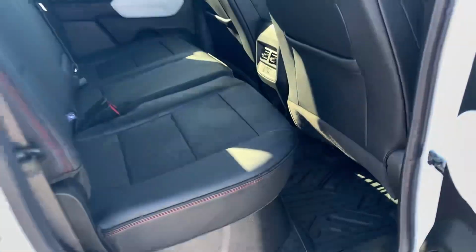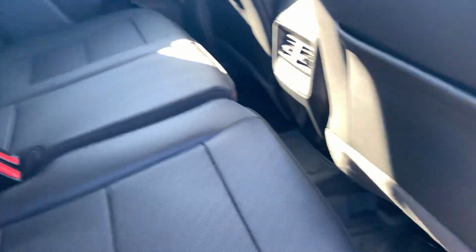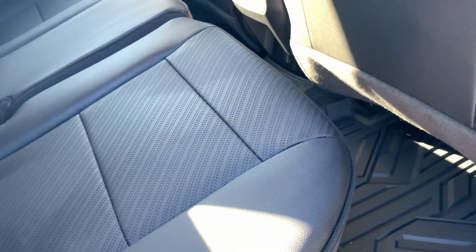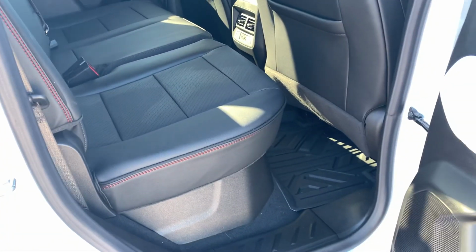So climbing inside in the back seat here, me being 6'3", I can fit here in the rear just fine. It does look a little small, just not even kind of taking a peek at it. But your rear seats do flip up with this little lever here. That way, you can use your under seat storage.